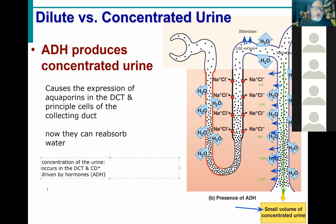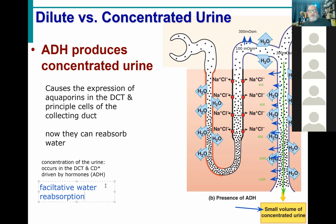And so unlike before, where we had our obligatory water reabsorption, where water had to follow the solutes, does the water have to come out here? No. In fact, water can only come out if it gets help. Water can only come out if it is facilitated, if it is given help by the expression of those aquaporins. So this is what we call facultative water reabsorption. So notice we have two different types of water reabsorption: obligatory and facultative, where it has to or where it only can with help.